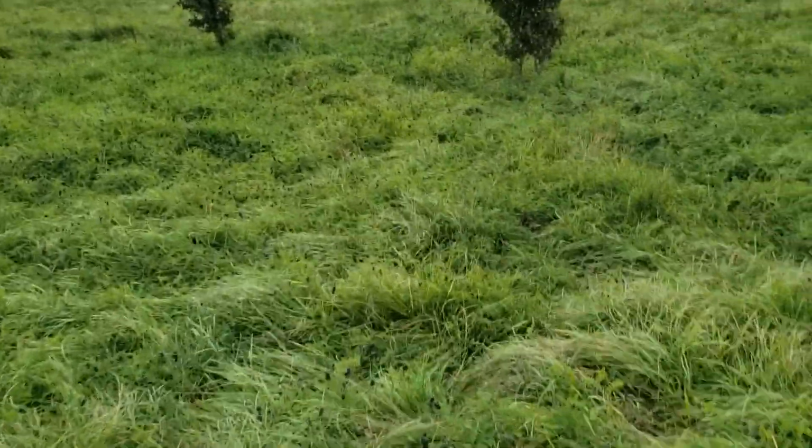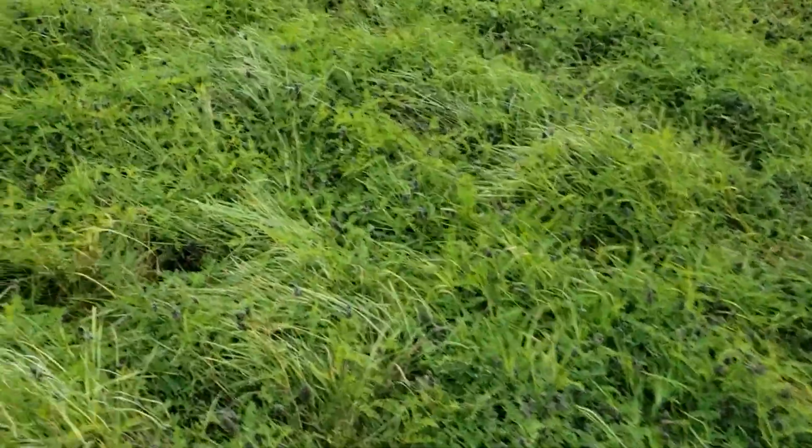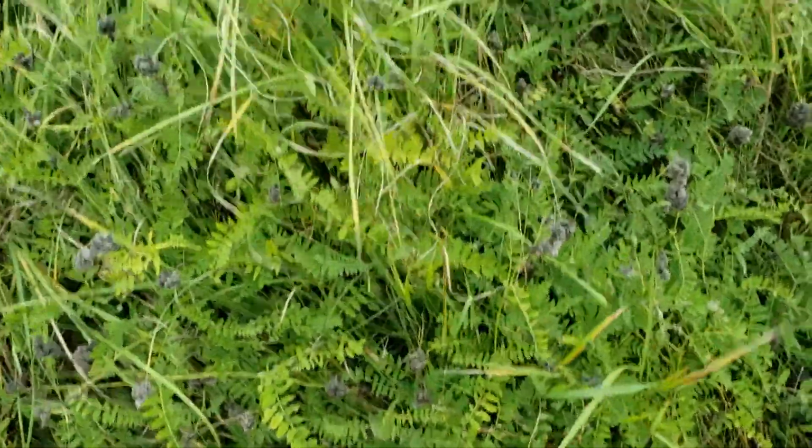We are big fans of legumes in general, non-bloating legumes in particular. They're just a cheap source of nitrogen. We've spent a lot of money on these pastures to try to get to the point where we have a lot of legumes. So there's milk vetch that's just everywhere out here.